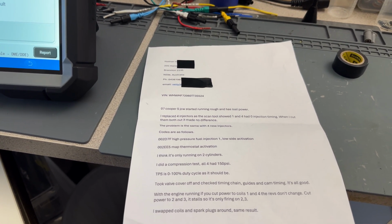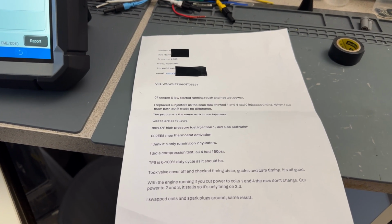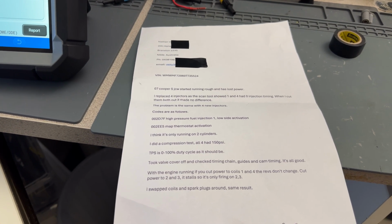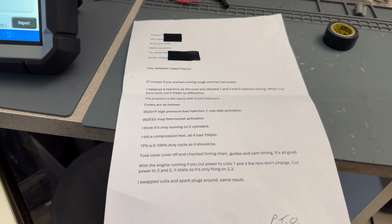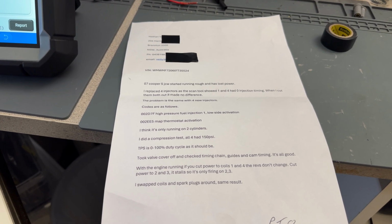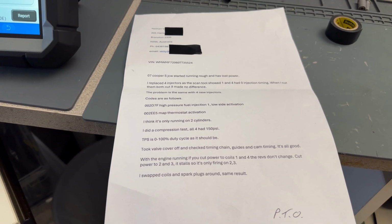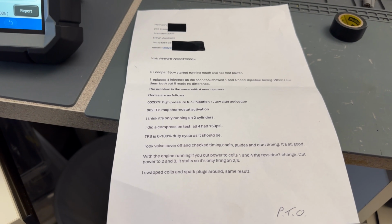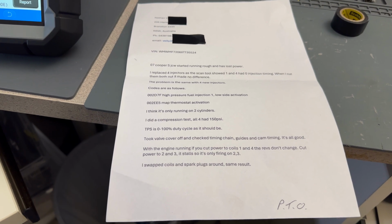I did a compression test, all 150, TPS 0 to 100, duty cycle as it should be. Took cover off and checked timing guides, and cam timing is all good with the engine running. If you cut power to coils 1 and 4, the RPMs don't change. Cut power to 2 and 3 and it stalls. So it's only firing on 2 and 3. I swapped coils and spark plugs around, same result.